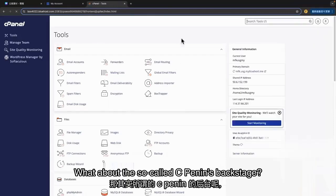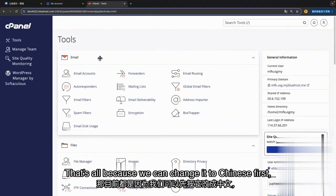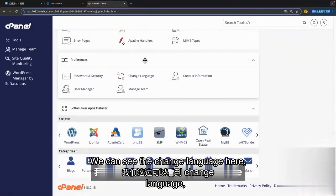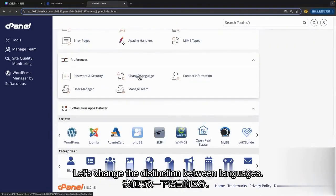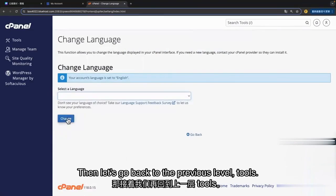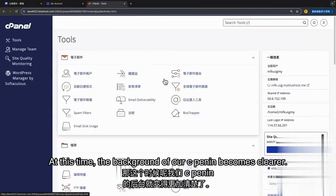Good. The so-called cPanel backend can help us control some of the functions of the host. First, we can change it to Chinese, so let's go down. We can see the change language option here. Let's change the language. Good. That changed it to Chinese. Then let's go back to the previous level, tools. Good. At this time, the background of our cPanel becomes clearer.